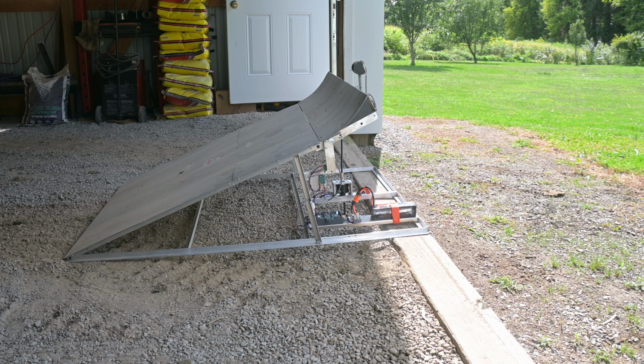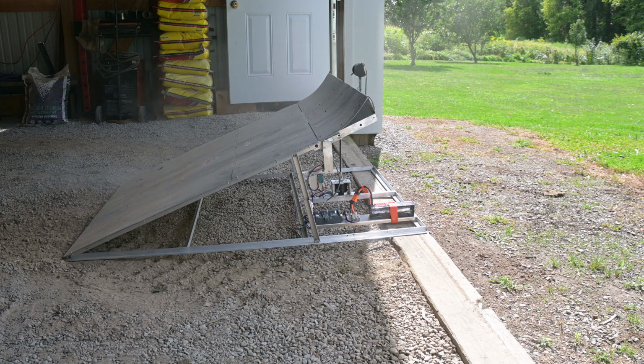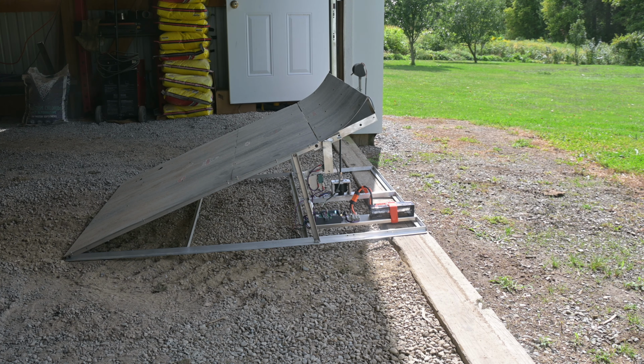Well, that's a little excessive. I know. Ramp down. Ramp down. Okay. Yeah, we'll give that a shot. Well, I definitely put some pitch in the air.